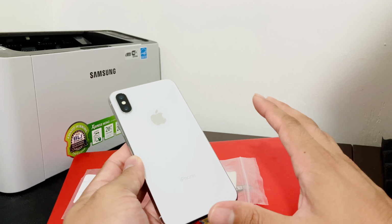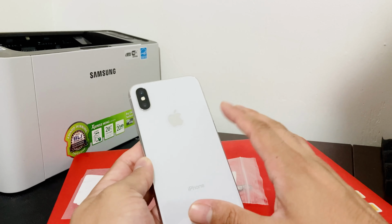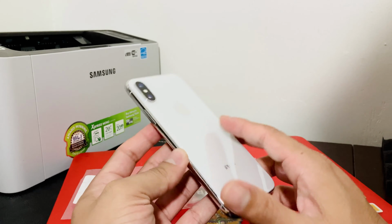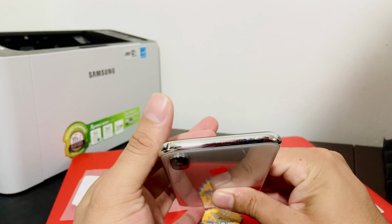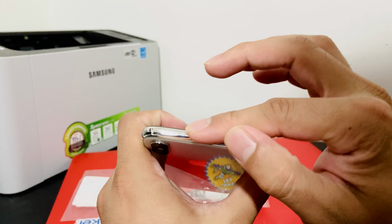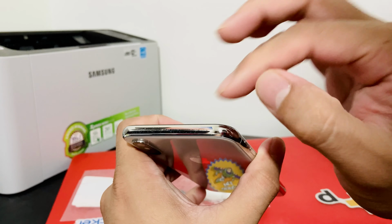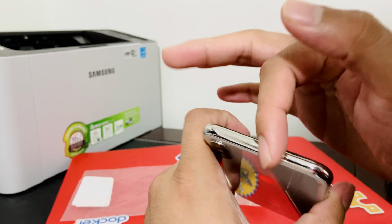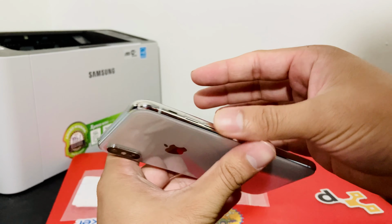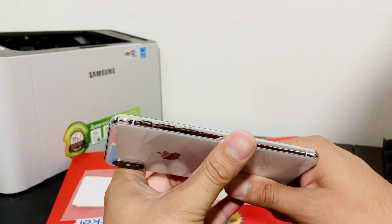I know you guys worry it's going to be cracked or anything, but it's not cracked. There's nothing on it. I see this as flawless back right here. And then if we look at the top part here, very minor, like, I don't even know what to describe, a minor rough edge, but you really can't see it on this bezel. It looks pretty clean for the most part.